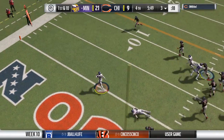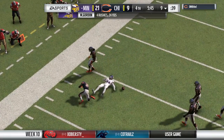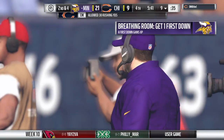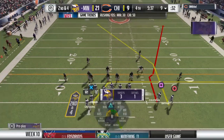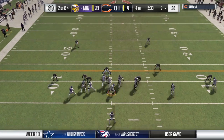They'll start the drive with a run by Gordon. And he'll find a little space. He gets this up near the 10. He'll get a nice chunk there on the first down run, and it's 2nd and 4. And in this situation with the lead in the 4th quarter, they're liking keeping the ball on the ground, I'm sure. That's just smart football, but you know the defense has to know it as well. They've got to stop them here.